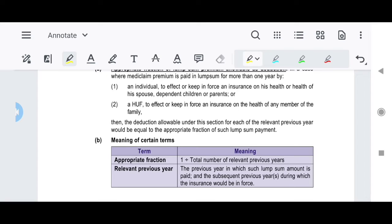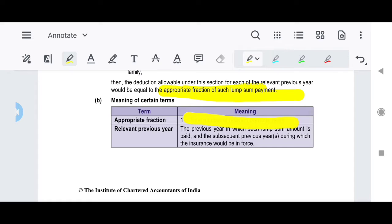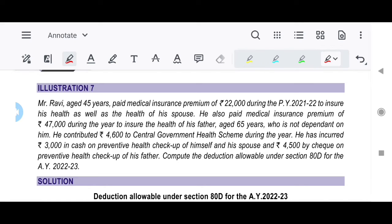If the lump sum premium is paid, suppose, for 2 years, you have to bifurcate it with the help of the number of days. Appropriate fraction means you have to proportionately allocate the premium amount between the first and second year if the policy is of 2 years, and if the policy is of more than 2 years or any number of years, you have to proportionately bifurcate it for each year. Appropriate fraction is 1 divided by the total number of relevant previous years, where the relevant previous year is the previous year in which the lump sum amount is paid and the subsequent years during which the insurance would be in force.